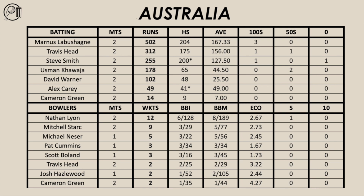Let's have a look at the Australian bowlers and their performance in this Test series with the ball against the West Indies. Leading wicket taker for Australia in the series was Nathan Lyon with 12 wickets, Starc 9, Neser 5, 3 wickets for Cummins and Boland, 2 wickets each for Head, Hazlewood and Green. That's how the Australian bowlers went about things with the ball in this Test series against the West Indies.